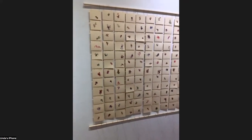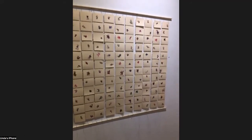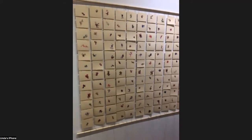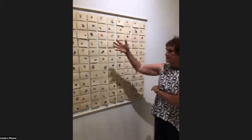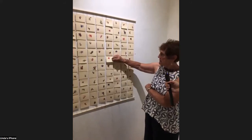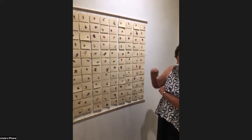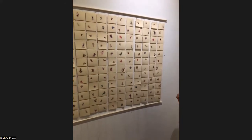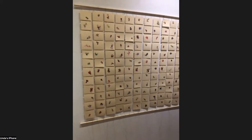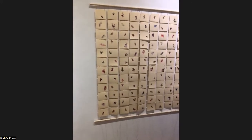I'm gonna stand here and get a scale so you can see the scale of the piece. I also have to do this. I thought maybe something was gonna happen when I turned it over, but nope. Stephanie says she likes the moon. Oh, thank you. So where was your head when you did this?